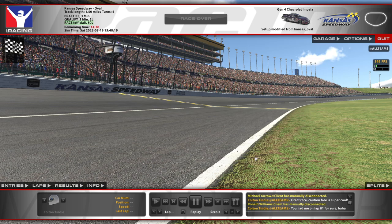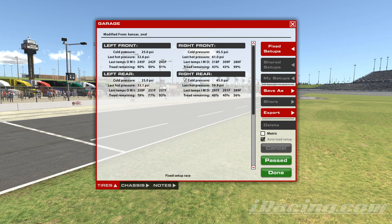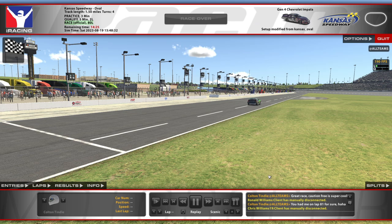Yeah, he had me. If this was an 81-lap race, he was right there. That last corner, that was impressive. He gained so much time in that final little bit. That was great driving by him. I appreciate him not just torpedoing me.